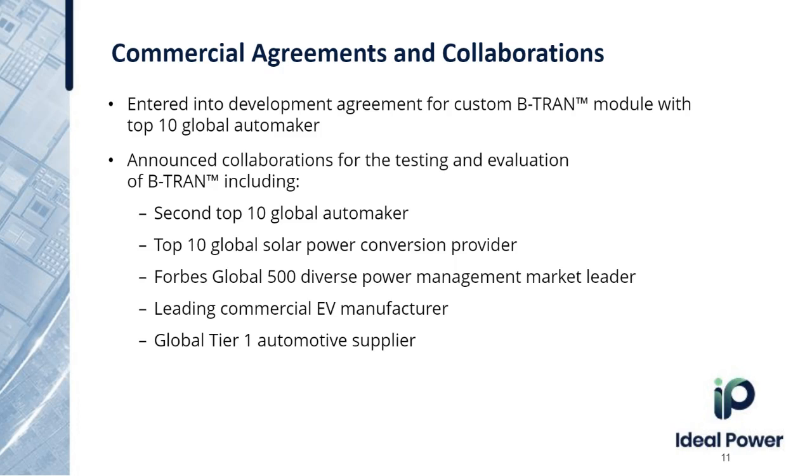We also have a test and evaluation program. We'll be delivering customer kits, which include a driver, test board, and B-TRAN device, all in a safety enclosure. We'll be delivering those in the second half of this year to a host of companies in our program, including a different top 10 global automaker, a top 10 global solar power conversion provider, a Forbes Global 500 diversified power management market leader, a leading commercial EV manufacturer, a tier 1 supplier that actually came to us as a result of the development agreement with the top 10 global automaker, and several other commercial entities.